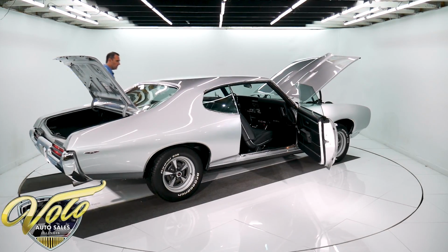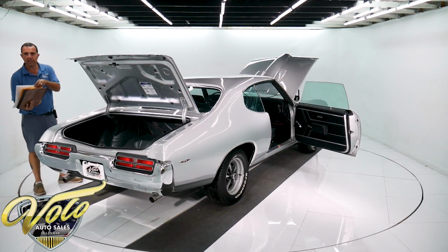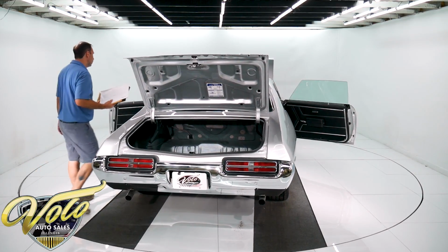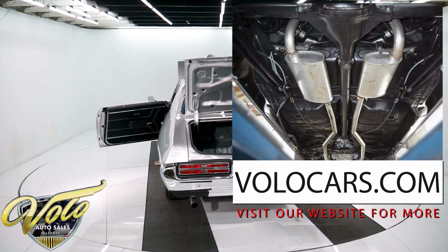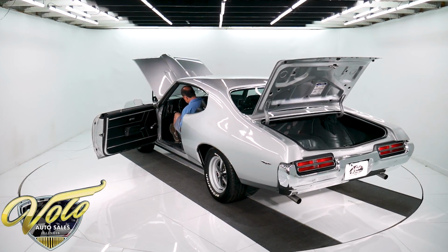It also comes with the Pontiac historical documentation. And I was just thumbing through here. This is a California car. It's got a whole bunch of California registrations in that going back into the 70s. Underneath this car is all restored. You can look at the pictures on our website. It's got a 342 posi in the back. It's got disc brakes in front.